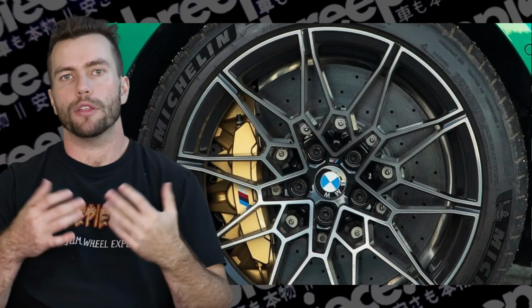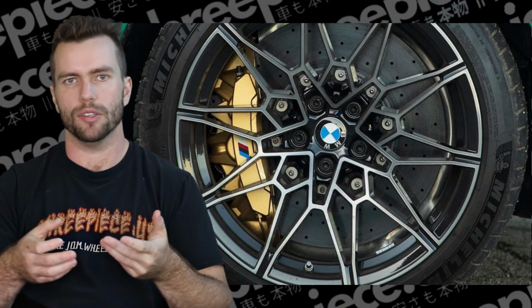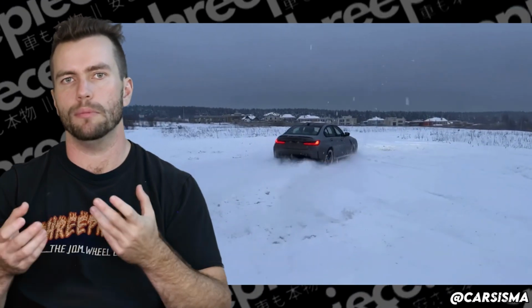The M3 comes with, optionally, a carbon fiber roof and carbon ceramic brakes, which both reduce weight and improve handling, braking, etc. performance, with the carbon ceramics putting your face through the windshield every time you hit the pedal. The M3 feels planted and confident even under extreme track conditions.